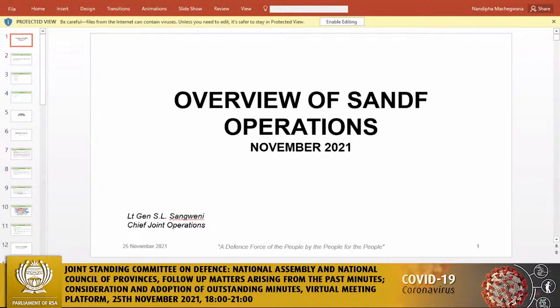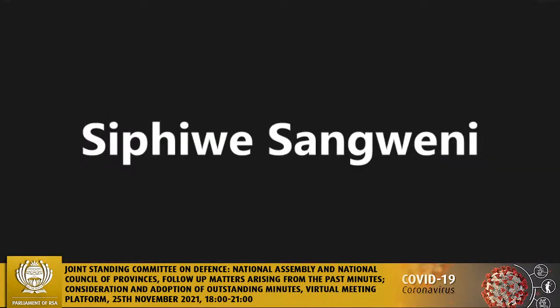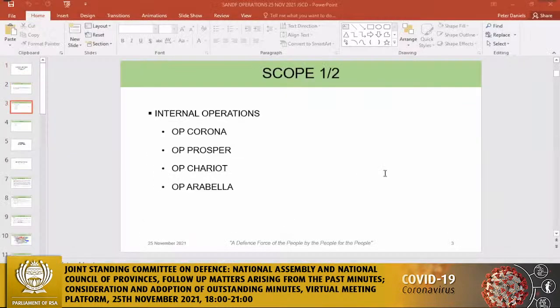Chair, whilst she is trying to move it, the structure of the presentation is that I will first present the internal operations, and then secondly, the external operations. In all the operations, I've tried to have one approach of presenting. Mainly, it will be the background or the situation, and then we will deal with the legal framework that is directing or authorizing the operations, and then some detail in terms of concepts and general information that is important, or might be important, to the members of the committee.